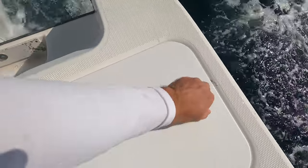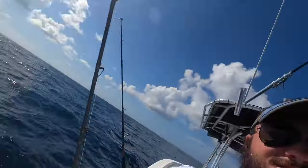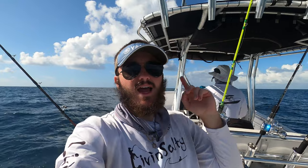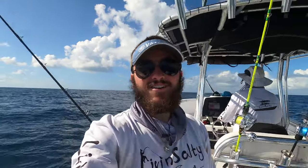But check this out, guys. We got a live well full of bait. That is right, we blacked out the live well this morning with pilchards. Found them in the intracoastal. Absolutely epic. We're gonna be fishing three rods to start off with, two bottom rods and one flat line rod, all with the live pilchards. Let's see what we can get hooked up into today.